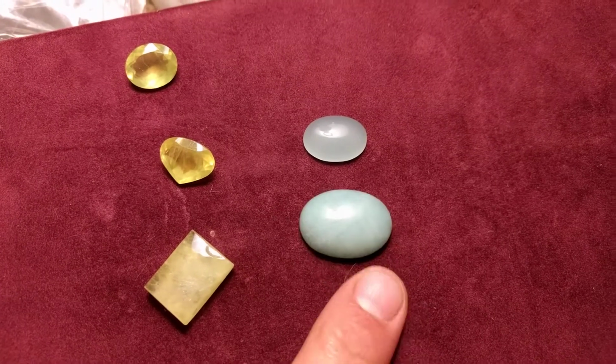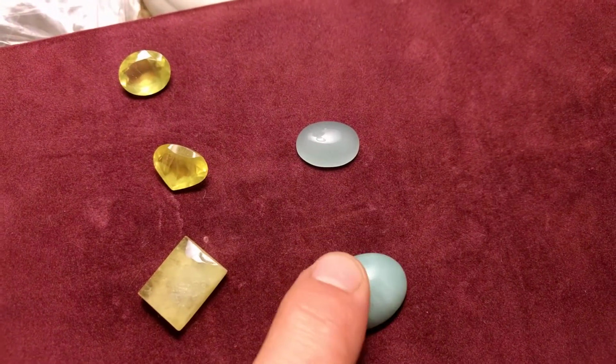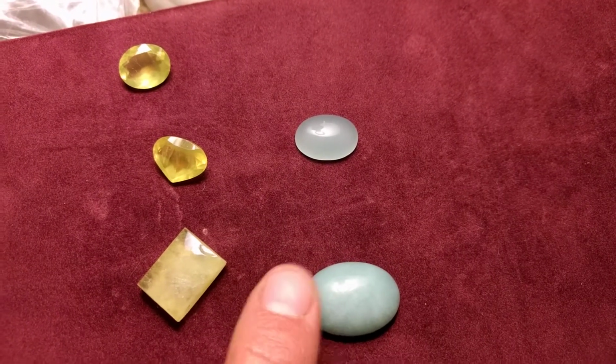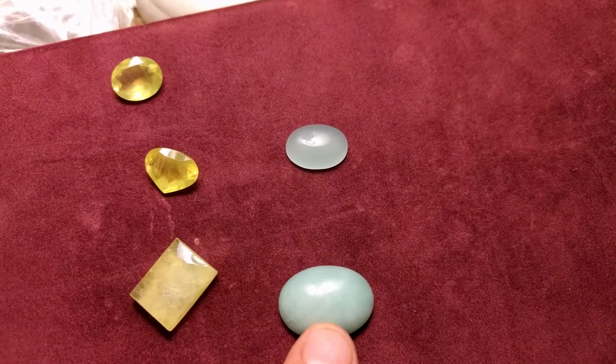These ones are my new Larimars. I think somebody already called these fake. It's okay, girl. You're not fake. You're not fake at all. You real, girl. You real.